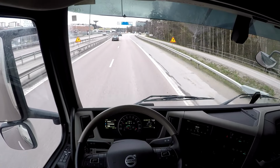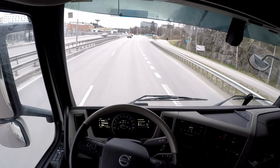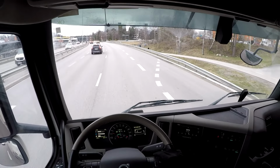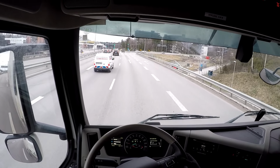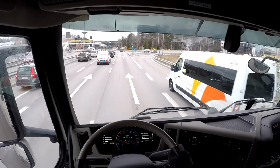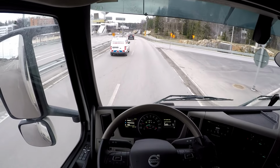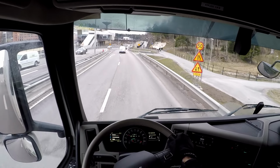I wonder what the fuel consumption is. Trip computer, we can see here. Fuel consumption is 4 liters every 10 kilometers. That's a bit much. But if this were an old Volvo, like those from 2006, I bet the fuel consumption would be around 5 liters every 10 kilometers. So that's a major difference. That's maybe $10,000 a year that you save, at least, on fuel, buying these new trucks.